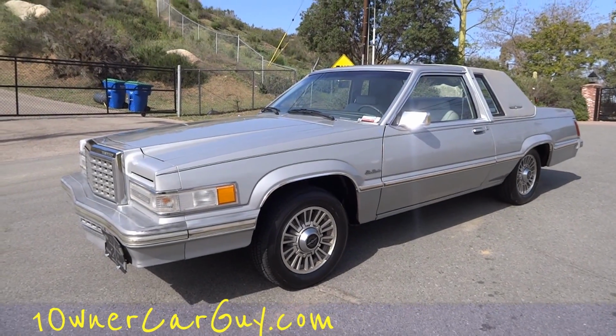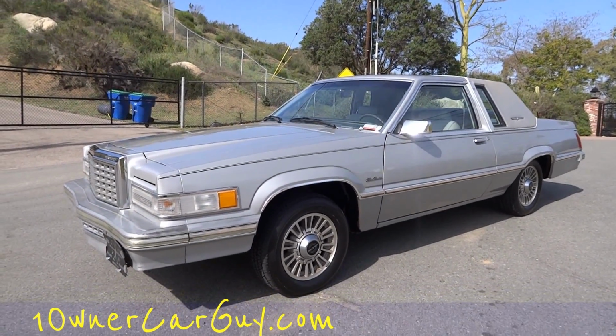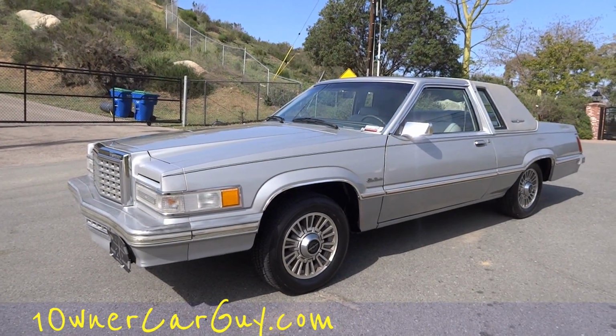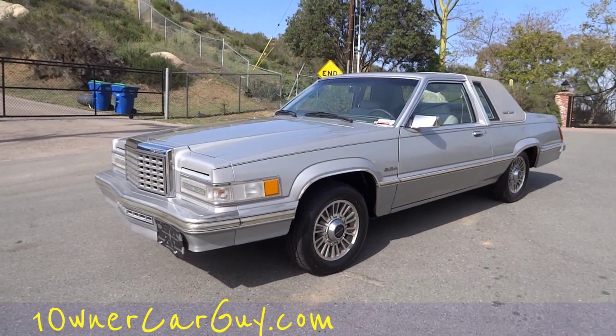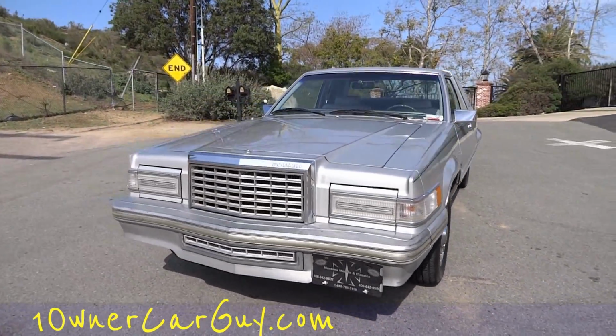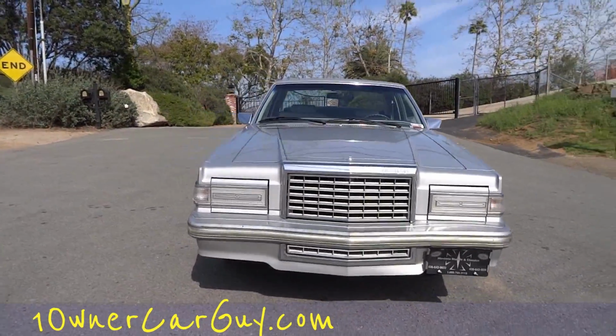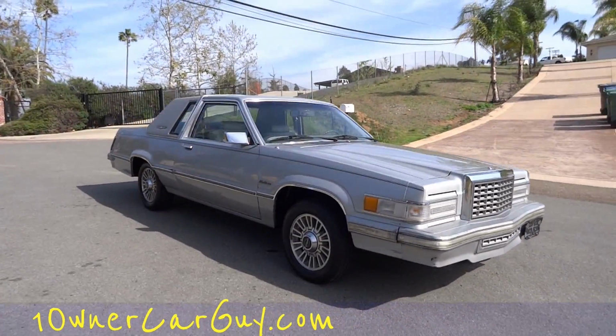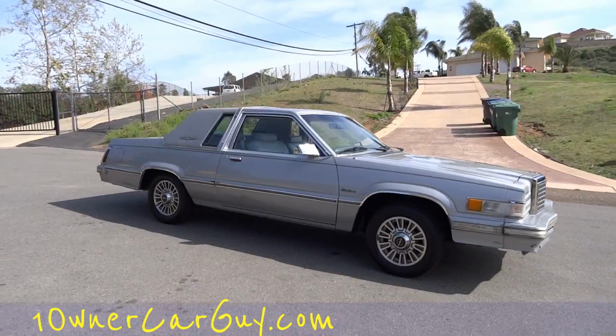One Owner Car Guy, oneownercarguy.com, and what I've got here for you today is a super sweet little classic car. This is a 1980 Ford Thunderbird Town Landau. It's a one-owner car. It's got about, I'll just go over the miles, I believe it's 56 and change on it. Super low mile, all leathered out on the inside, Landau top, every option.